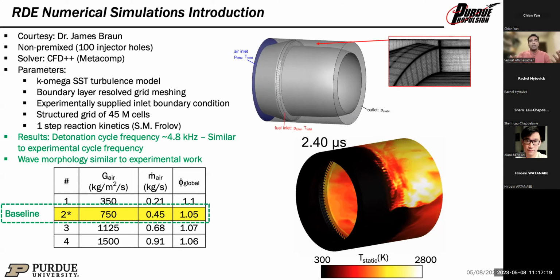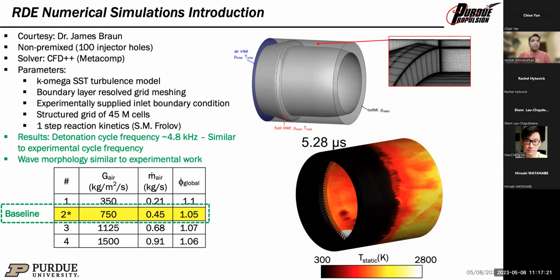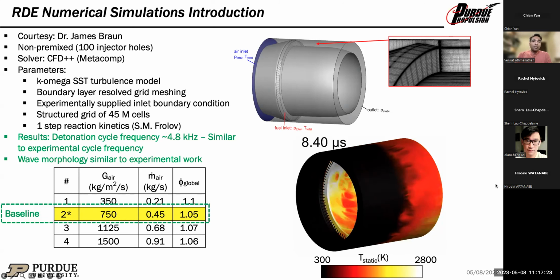Some of the dominant results at the baseline condition: here's a beautiful CFD that shows the static temperature variations over time. Mostly, the detonation cycle frequency reaches close to 90% of the value of what you get in the experiments. And the wave morphology globally, even though locally it is a little different, seems to capture a good chunk of the features that we see in the experiments.